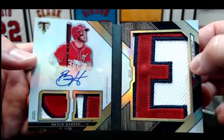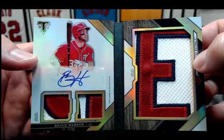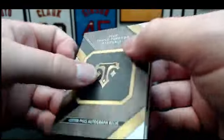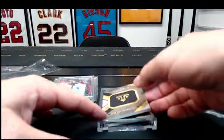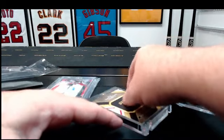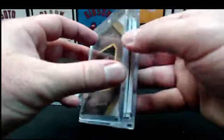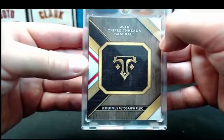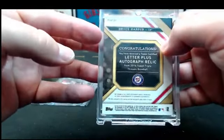I've been chasing a Harper auto for a while. Thing is sick. Congrats, man. Mark, if you don't care about it or want to move it or anything, let me know. I would be open to like a cash trade deal or something. I don't know. Or straight trade or something. I don't know. Not sure who you collect, but you claim the Phillies, which might make you a Philly fan. I know this is him as a National, but congrats, man.